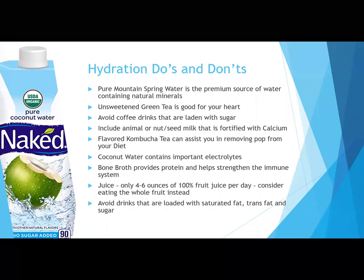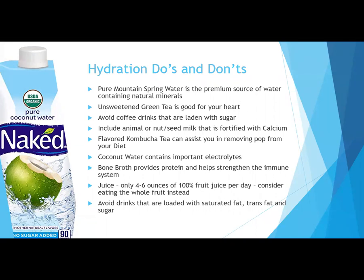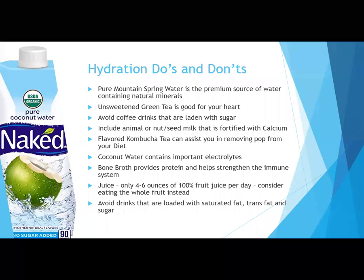I mentioned coconut water before in the recipe for the sports drink, and that's a great way to include more electrolytes in your diet. There are calories with the coconut water, so I wouldn't drink it just as a matter of course if you're trying to lose weight. But if you are exercising a lot and want to replace those electrolytes, the coconut water can be your friend. I think it's about 45 calories in a cup.